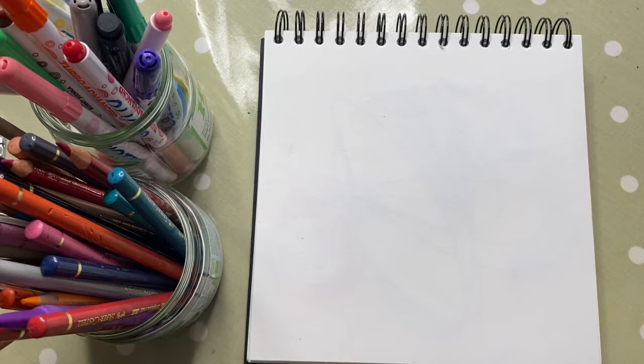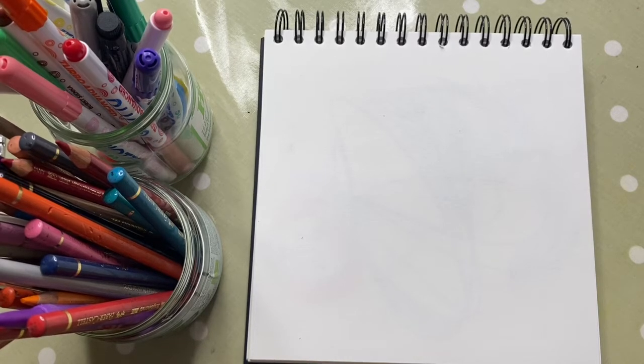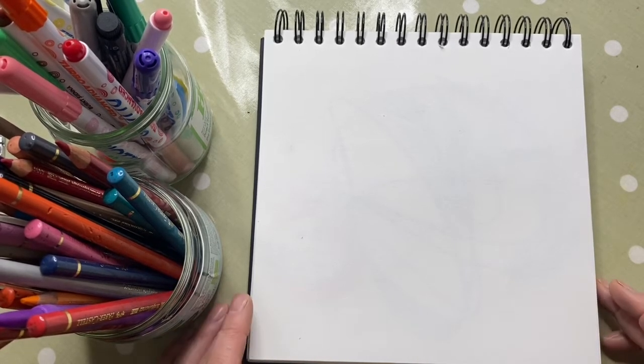And welcome to my desk. I've tidied it especially for you. I can guarantee it usually isn't this tidy. Right, let's get on with some drawing. That's the part we're all here for, really.